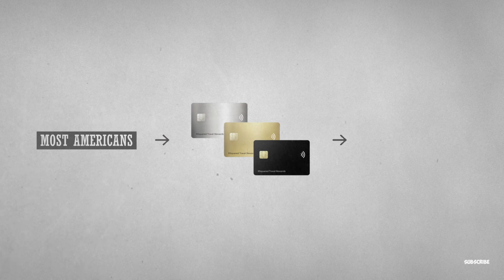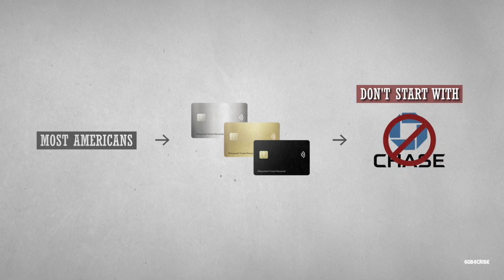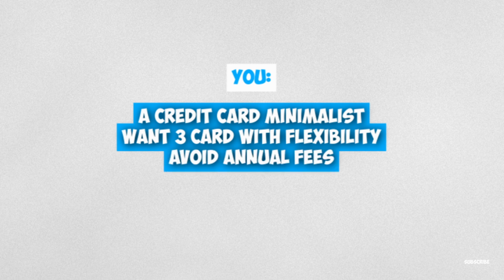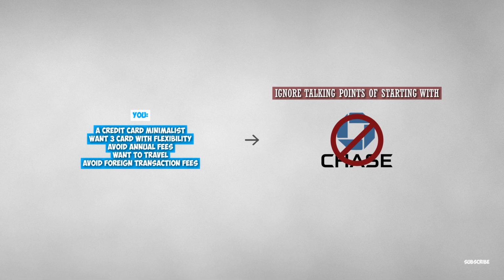Most Americans gravitate to owning just 3 credit cards, so for that reason, you will never hear me on this channel supporting the notion of starting out with Chase credit cards. That's right, if you're a credit card minimalist and you want 3 cards with flexibility, and you wish to avoid annual fees, and you want to travel and avoid foreign transaction fees, then you need to ignore the talking points of starting out with Chase credit cards. It's the wrong guidance. I swear, we need more diversity of thought in this credit card space. There are very powerful use cases for Chase cards, but this ain't it.